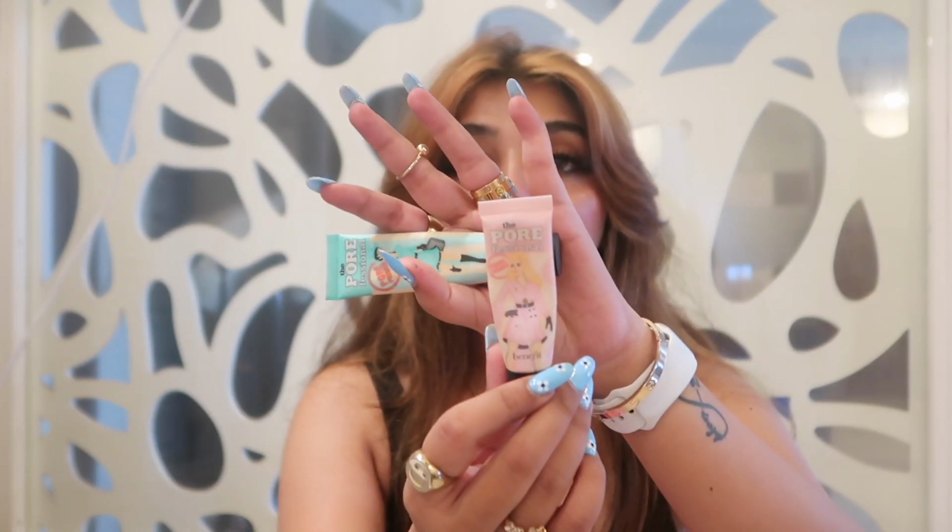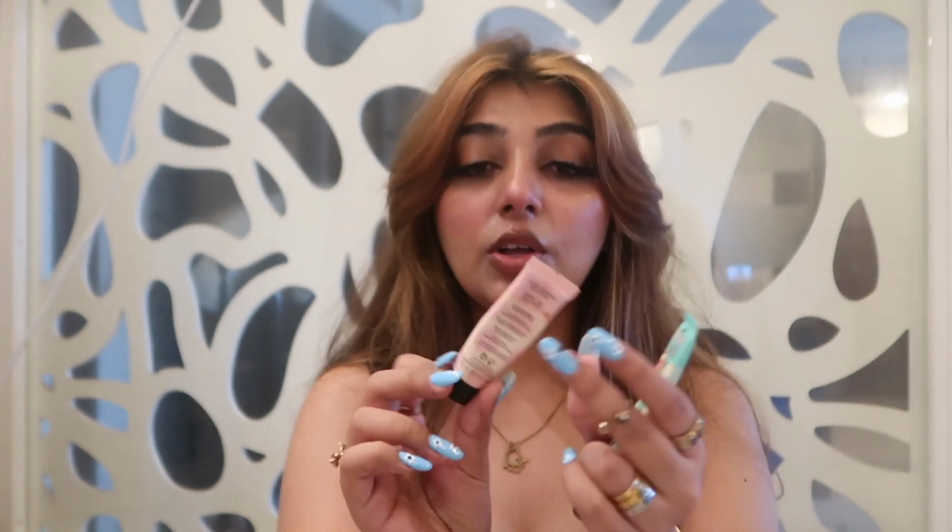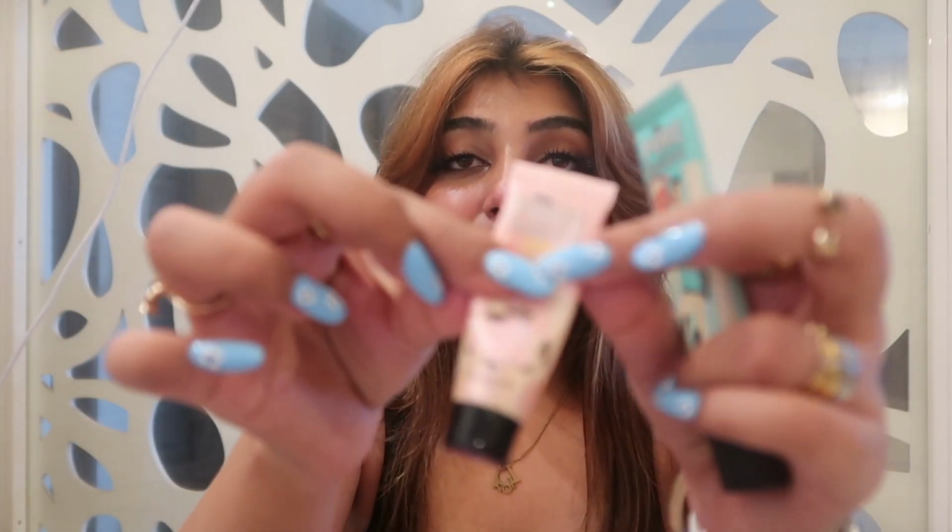Now this primer is almost finished, and whenever it finishes, I end up just buying the same one. The first primer that I really love. When this finished, I got this one because they didn't have this green one in stock, so I got the pink one. If you can see the tube, it's finished, and I loved this one also. So these were the first two primers that I wanted to show in the video.